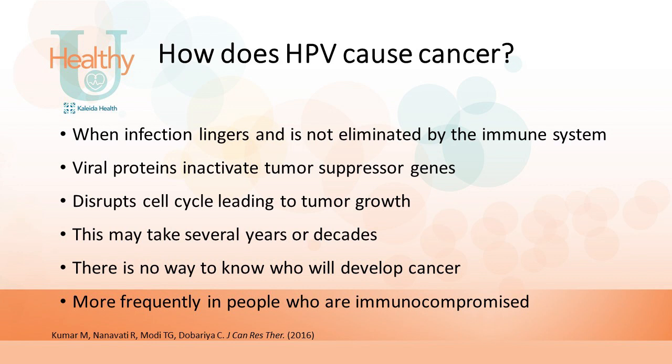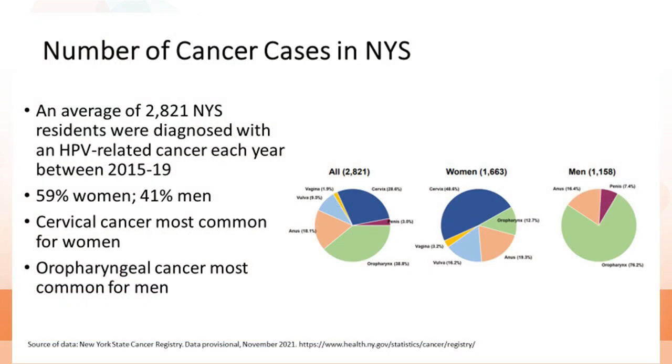This may take several years or even decades. There's no way to know who will go on to develop cancer and who will not. We do know people who are immunocompromised or immunosuppressed for a variety of reasons, whether it's from infections like HIV or using certain types of medications, tend to develop these cancers more frequently. Locally in New York State, about 2,800 people are diagnosed with an HPV-related cancer each year. Cervical cancer is the most common for women, and oropharyngeal cancer is the most common in men.